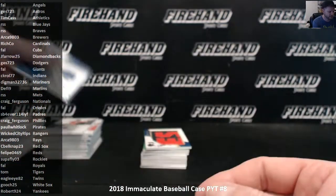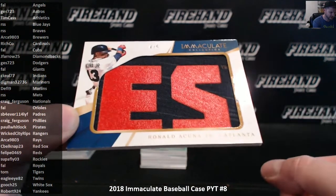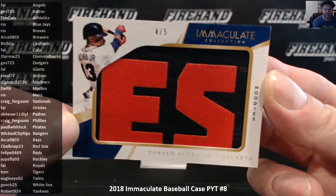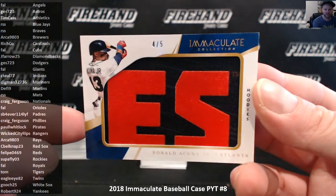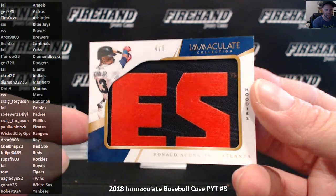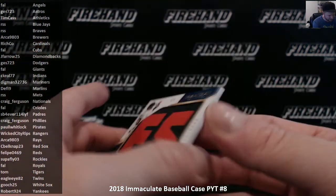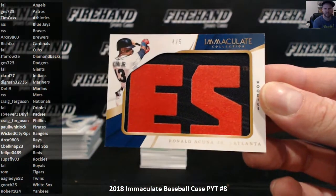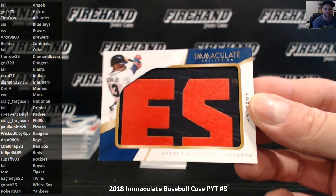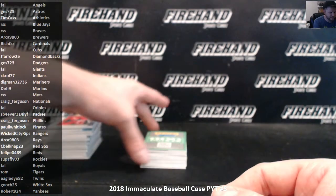Frank, look at this thing. What is this cut from? Hoodies. Oh, from a hoodie. Cut from his hoodies. 4/5, Ronald Acuna Jr. Jumbo E and S from Braves logo of his hoodie. Player used material. There you go, Ronald Acuna Jr., the Braves, and RSS. Hoodies. At least they tell you what it is, right? 600 points.